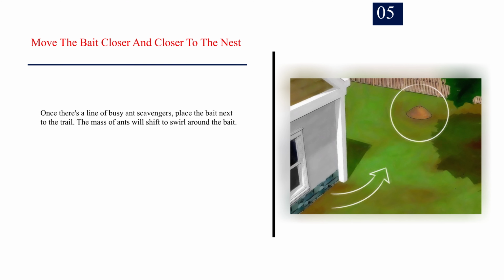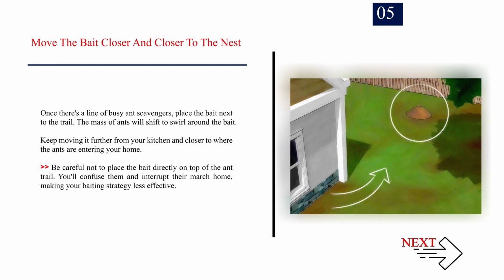Number 5. Move the bait closer and closer to the nest. Once there's a line of busy ant scavengers, place the bait next to the trail. The mass of ants will shift to swirl around the bait. Keep moving it further from your kitchen and closer to where the ants are entering your home. Be careful not to place the bait directly on top of the ant trail. You'll confuse them and interrupt their march home, making your baiting strategy less effective.